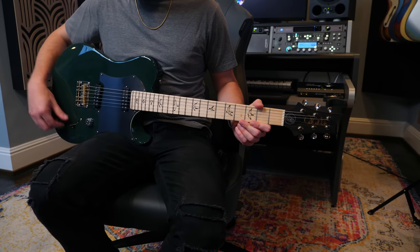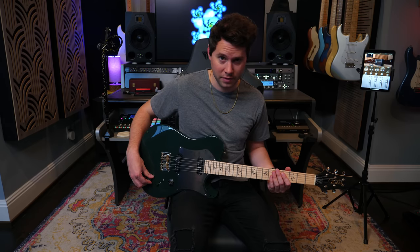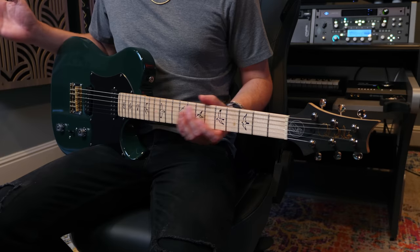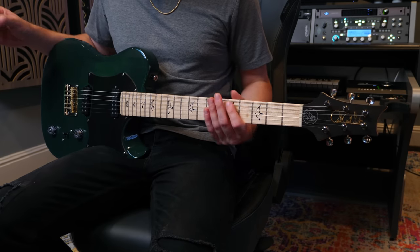Five different positions as well as a push-pull switch. I'll get into this, it's a really interesting thing. It actually turns it into more of a humbucker sound rather than a single coil sound without the buzz. That is the appeal here with the PRS electronic situation.